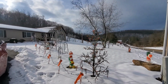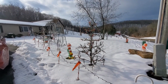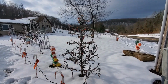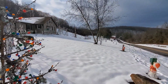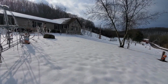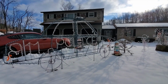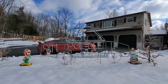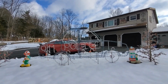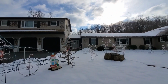So starting off up here at the house, you have this tree here, and there is this police car, which you probably remember from the night shot. See-through police car. You can see Alan's Mustang in there. And then all the decorations and stuff on the house itself.